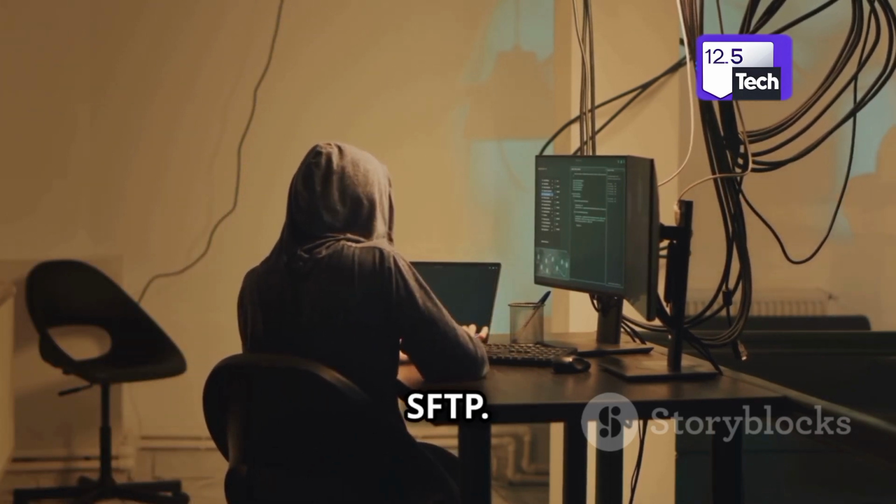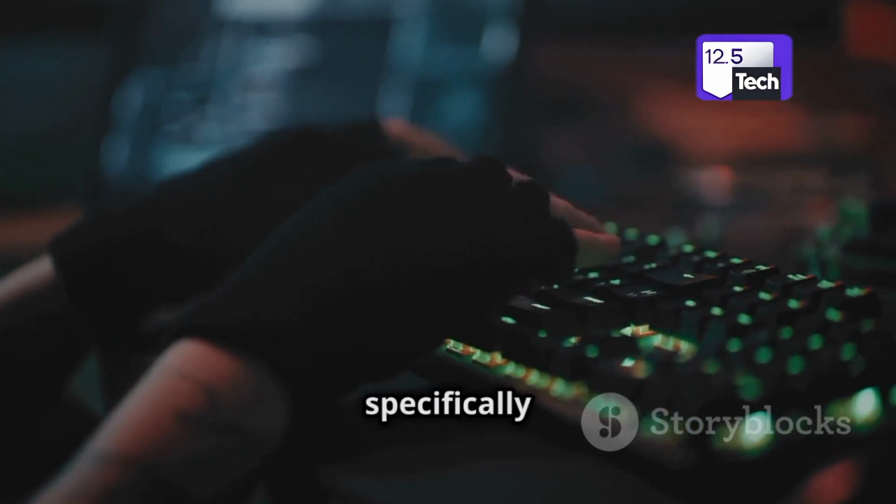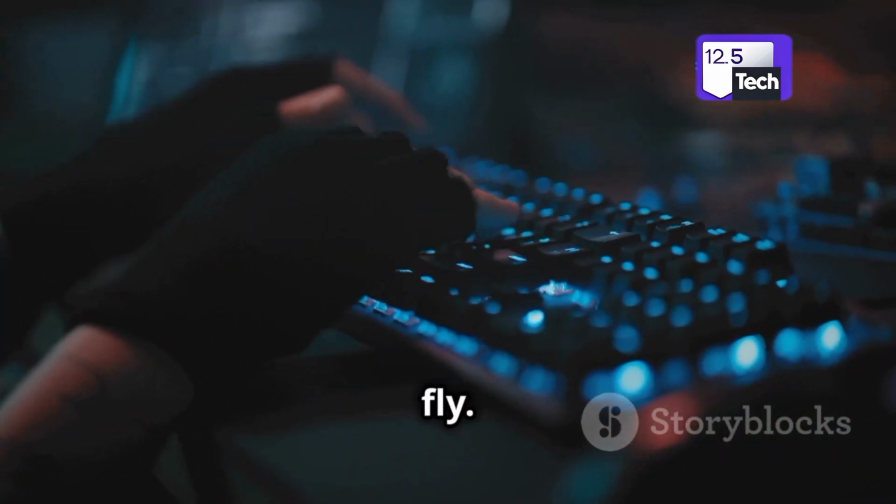Chapter 6, SMTP, POP3, and IMAP, your email's journey, and how hackers hijack it. Let's talk email, specifically the protocols that make those digital letters fly.